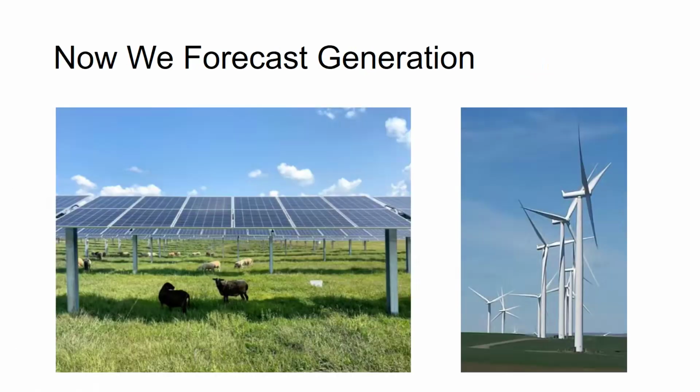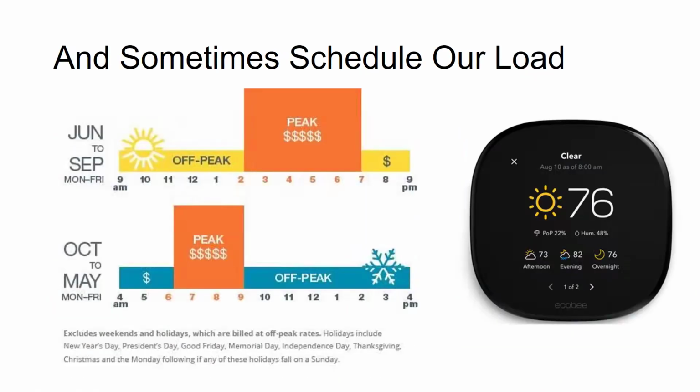Now we do things very differently. We generate a lot of our electricity with wind and solar that produces power on its own schedule. We forecast how much generation will be available at each hour. And then sometimes we actually schedule our load.